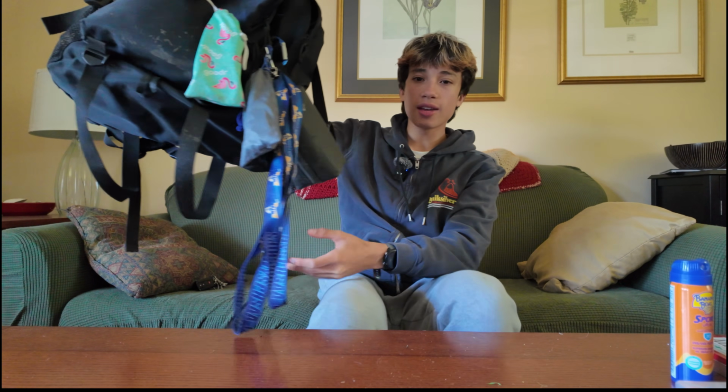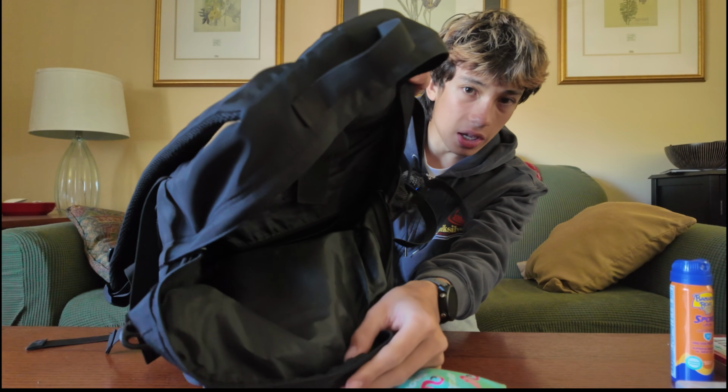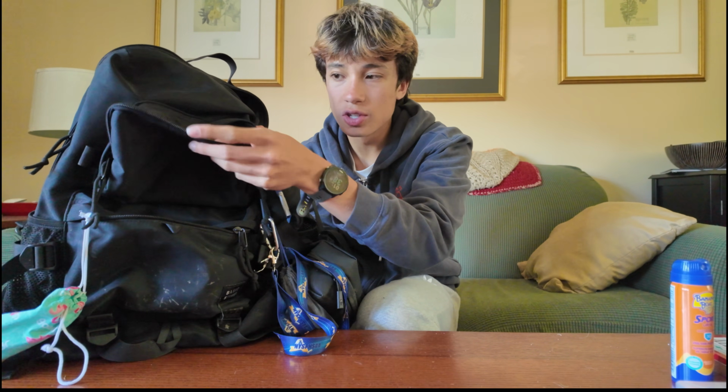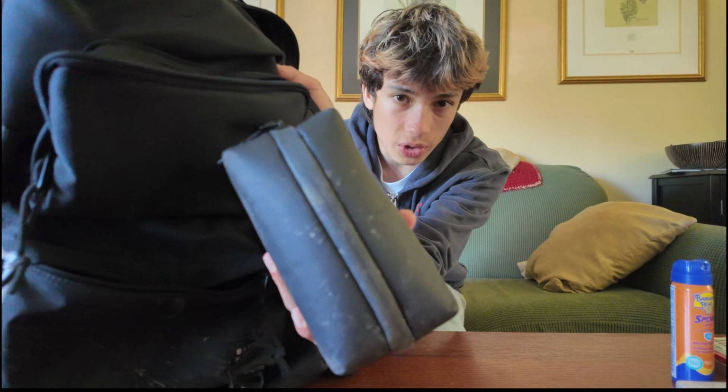But of course we gotta look at the bag itself. It's got big open pockets in here. Then it has 2 front pockets, one right here, one right here. Then my camera bag for filming. It's a little dirty as you can see.